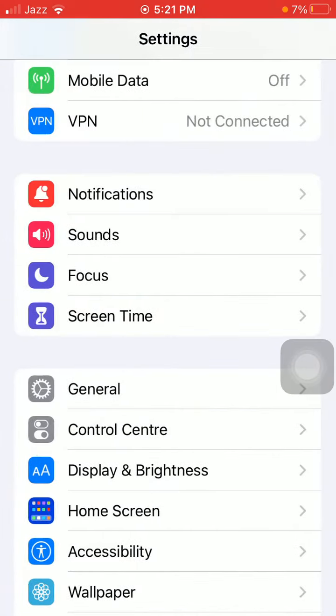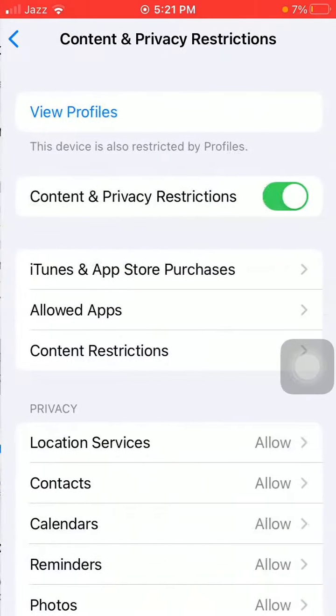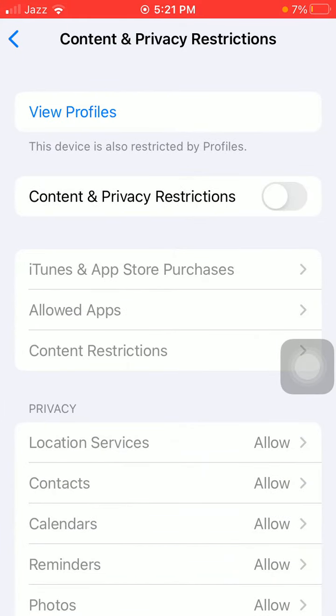We have to go back to Settings. Here we have to tap on Screen Time and tap Content and Privacy Restrictions. Now turn off Content and Privacy Restrictions. After that, check the sound settings.